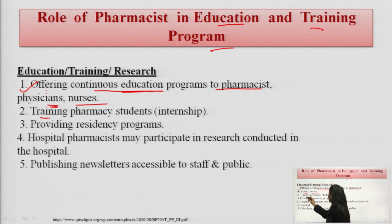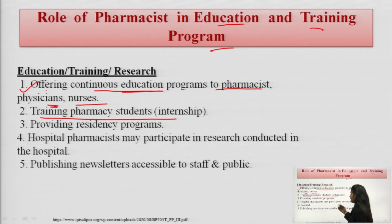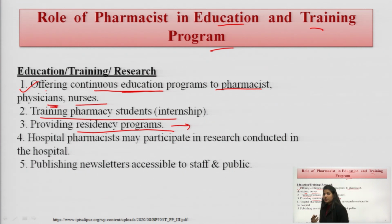Then there is the training of pharmacy students. Another is that they also provide programs called residency programs. So they are giving training in the residency programs. These are programs where students stay in the hospital for some years. Hospital pharmacists may also participate in research conducted. I also told you they participate in clinical trials and research programs.